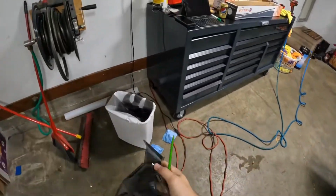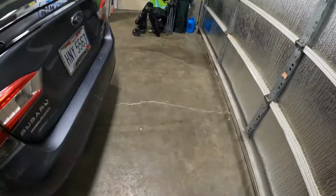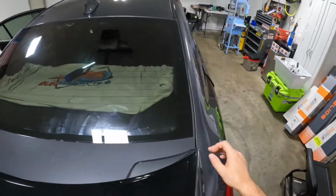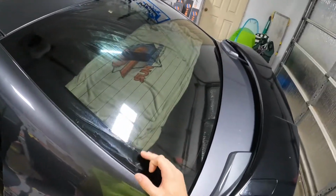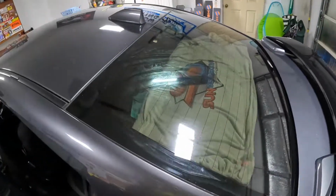So now what we need to do, roll this out of the way. Boop. We pretty much want to look for any little fingers. Got a little bit right here, but I don't think it's anything to worry about. Yeah, because it's just going to squeegee out.